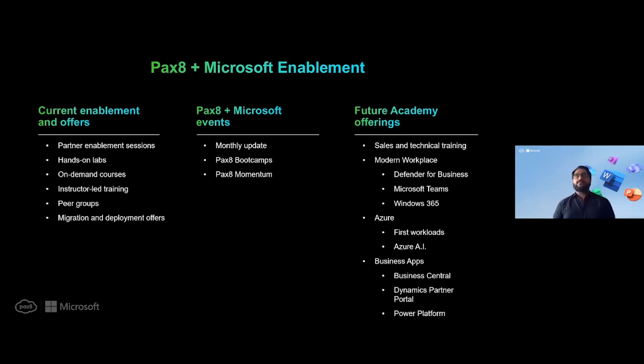Now, coupled with some of those current enablement offerings, we also have a wide variety of in-person and virtual events for our partners. Some of the ones that are coming up: we have our monthly updates that we're on here currently. They happen every month, first Monday of every month typically. We also have our Pax8 and Microsoft boot camps that happen very regularly. Our next one coming up will actually be our Azure one, which is happening next week. We have over 800 of our partners currently signed up to attend.